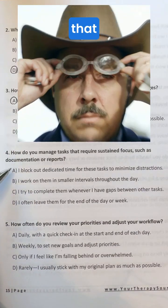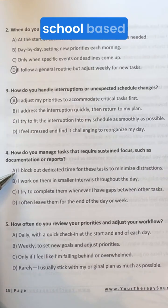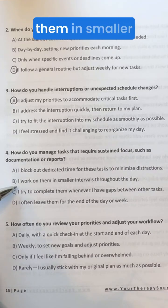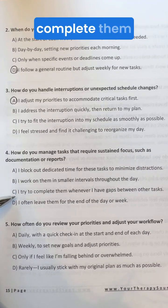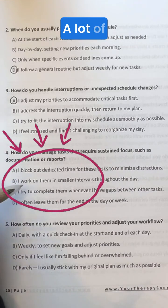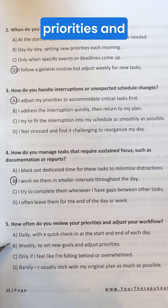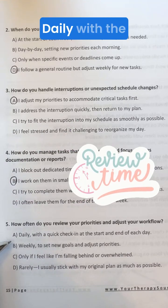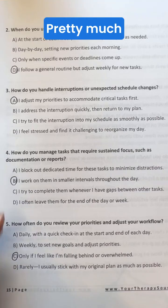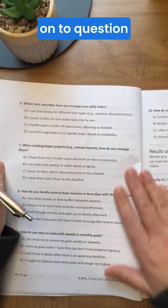How do you manage tasks that require sustained focus, such as documentation and reports? When I was providing school-based physical therapy, did I block out dedicated time for these tasks? I work on them in smaller intervals throughout the day. I try to complete them whenever I have gaps. I leave them for the end of the day. A lot of times I was working on them in smaller intervals throughout the day. How often do I review my priorities and adjust my workflow? Daily, with a check-in in the beginning. Weekly, only if I'm falling behind. Pretty much rarely.